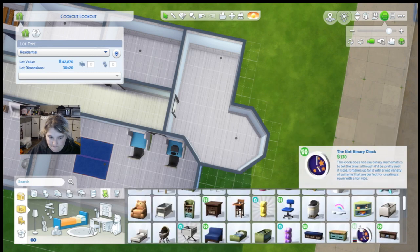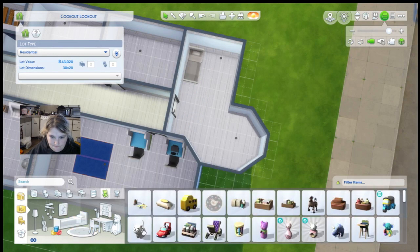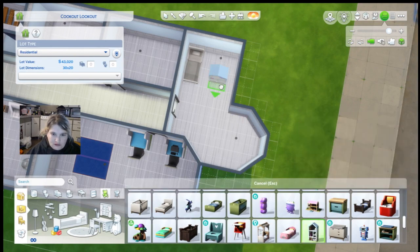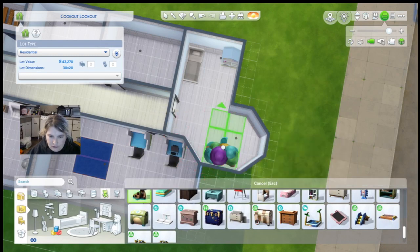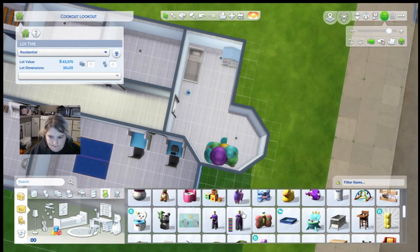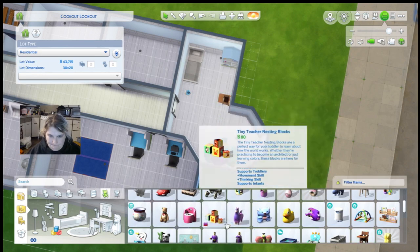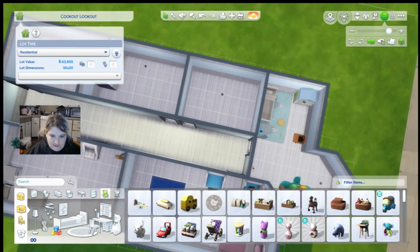Okay, so... Toddler bed... Bookshelf. Dollhouse. Potty. High chair. Little rug here, and building blocks. Okay, next will be the infant's room.